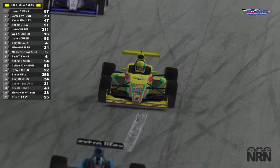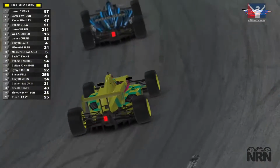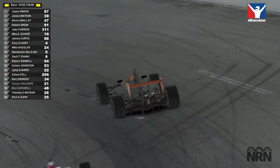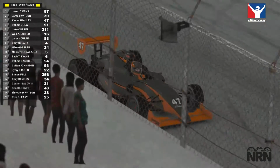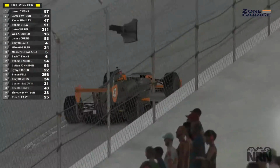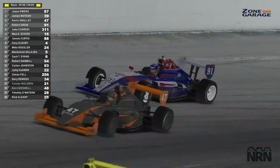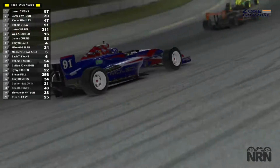Team Watson Racing leader James Watson running in the second position. You see the NRN branding on the side of the car. We're proud to be the entitlement partner of Team Watson Racing. Running in the third position is Kevin Smalley. No surprise to see Smalley towards the front of the field here in that number 47 machine. Couple of wins last season. Always quick here in the PM18s. Running in fifth is Robert Drew. Molecule on the side of that number 91 entries.